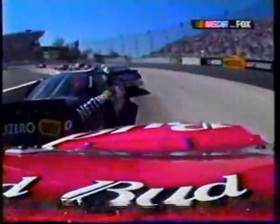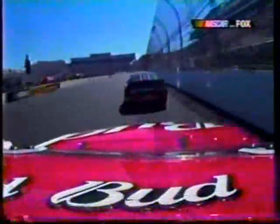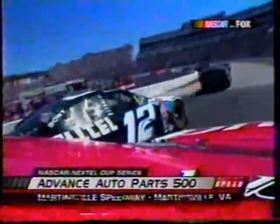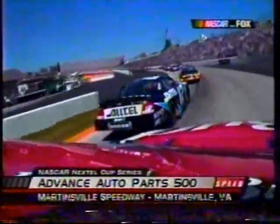Here's where that happened. I think the 12 car's looking down underneath it. And he ran into the back of it. Well, there's the 12. He actually ran into the back of the 0. I knew the 12 car was there, but he actually got in the back of Mike Bliss in the 0 car.